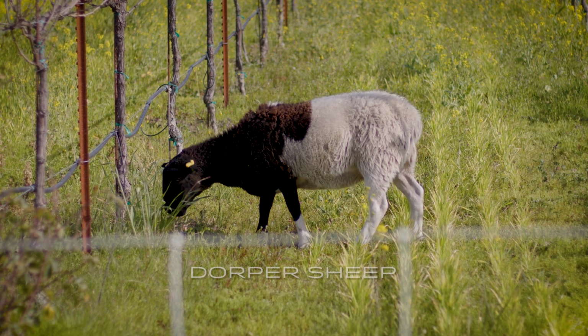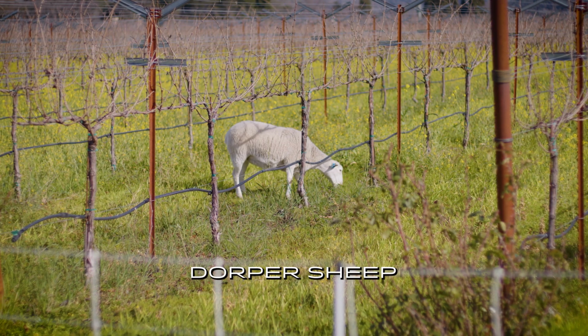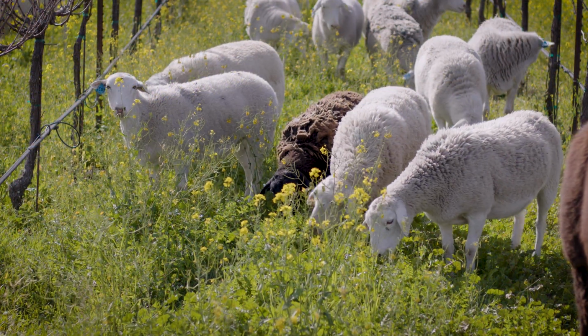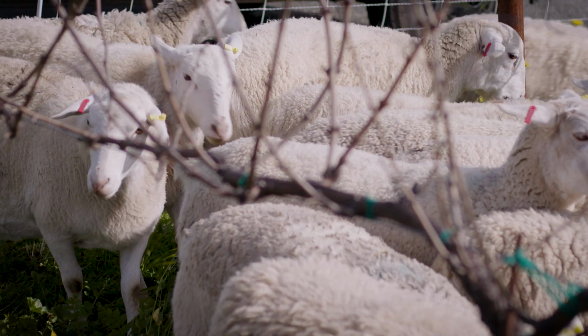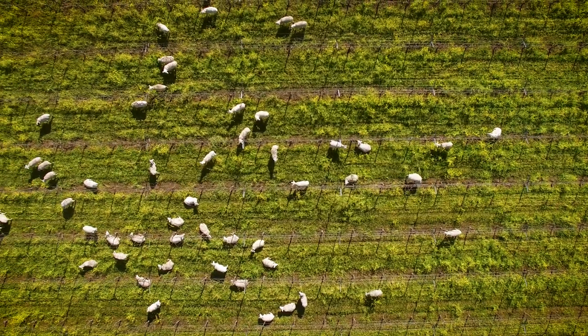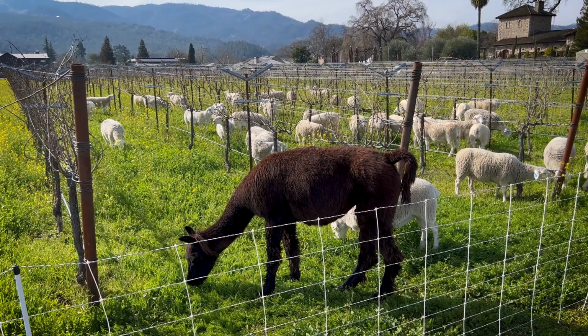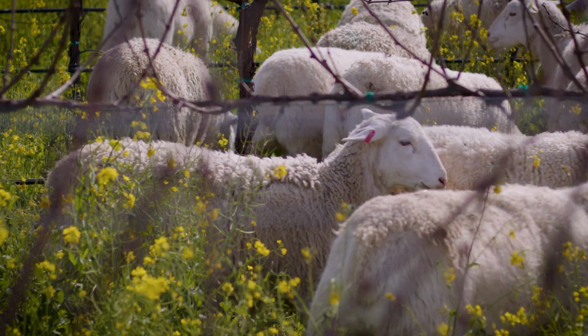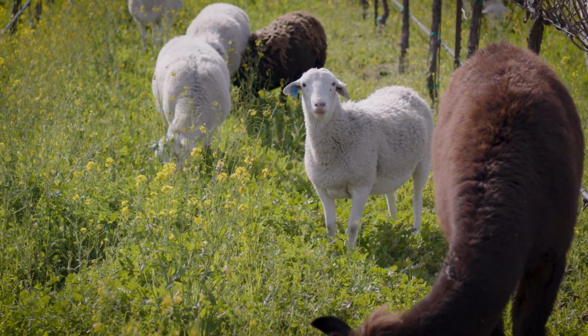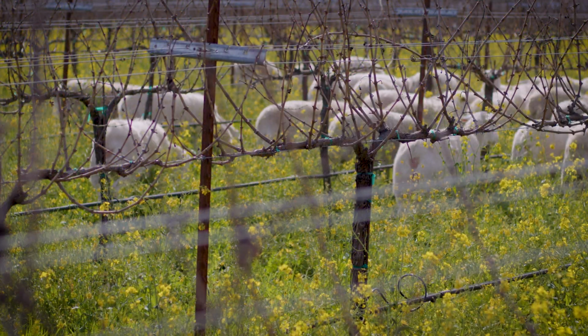These are Dorpers, which we chose specifically for living here in the Napa Valley because they're very hardy in hot temperatures and they don't require any shearing, so they're primarily used for grazing. It's very regenerative, so not only are you controlling the grasses and the cover crops, but you're giving back. And so the nitrogen that they leave behind is helpful for future crops, for the grapes themselves.